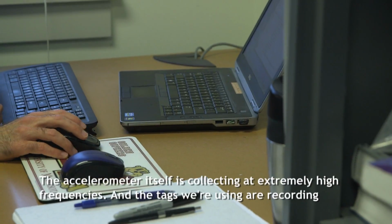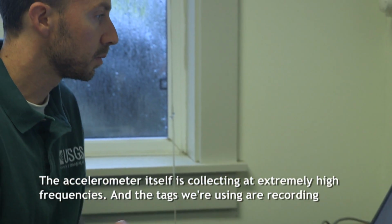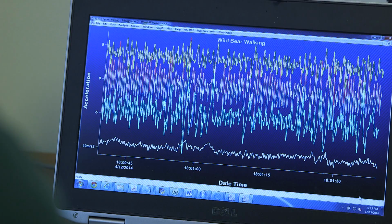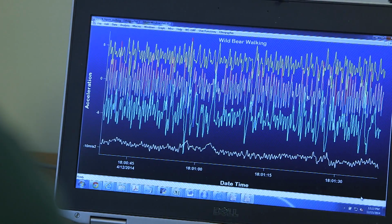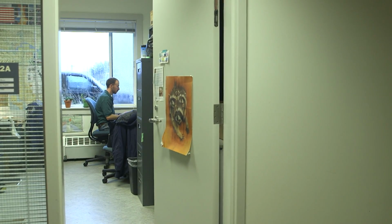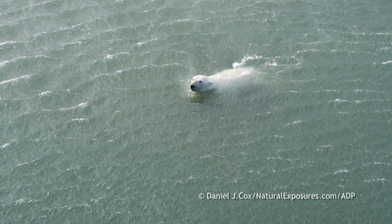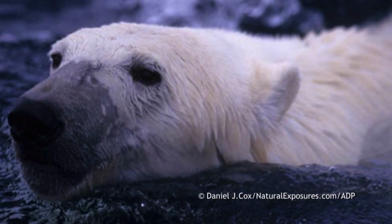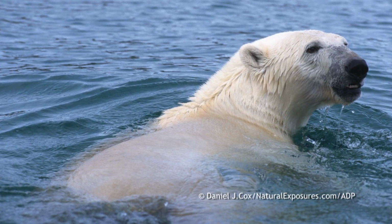The accelerometer itself is collecting at extremely high frequencies. The tags we're using are recording 16 times a second, and you think about something recording 16 times a second over the course of an entire year. It's an extreme amount of data that we're hoping to collect. But because it's recording at such a high frequency, it's basically able to capture all those small changes in body motion that the animal is making.